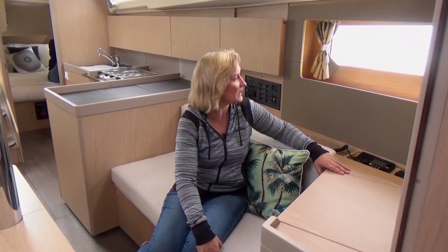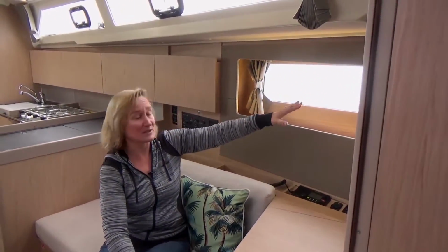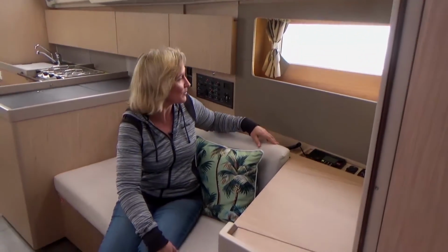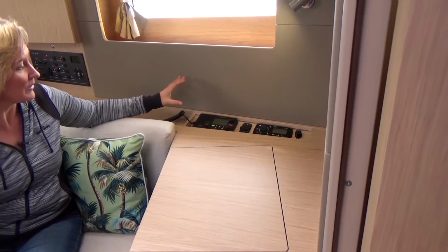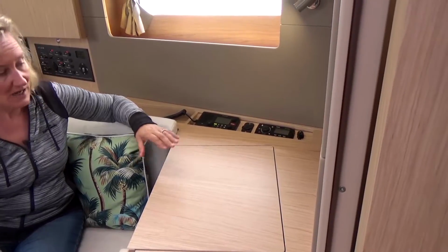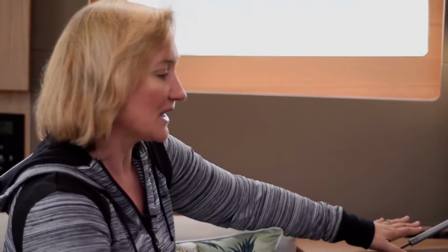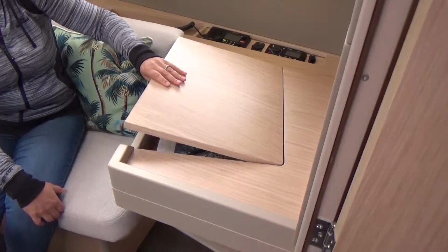So down below here in the nav station, forward in the main cabin, the great thing about this is eye level windows. You don't have to be standing up to see this fantastic view. Even if you're a short person, you can still see out the window. So you've got everything handy here. There is a handheld VHF that comes with the boat, but we also have the VHF unit here and the controls for the stereo. And then here in the nav station, a nice hydraulic ram lifting that up for charts and information. Close that back down.